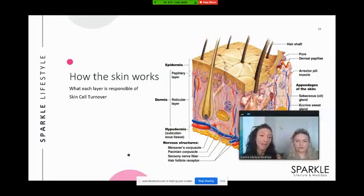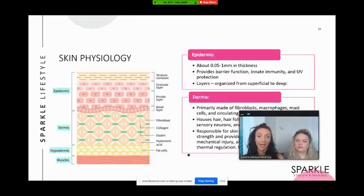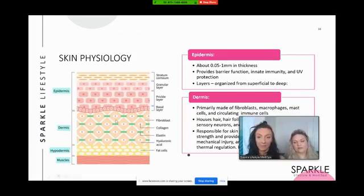I wanted to explain a little bit how the skin works, and I think this slide would be the best one to explain. You can see my screen here. It starts with the muscle, and then you have the epidermis. The epidermis is where your fat is, okay?